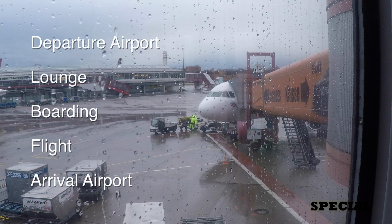Now for today's flight, I will give a score on the individual categories, as you can see them here: departure airport, lounge, boarding, flight and arrival airport, and from that we will then get our final score. Now, departure airport, Düsseldorf, it's the first time I've been there. I did find it quite crowded, and if there were any more people I would find it quite uncomfortable. However, the arrival gate and the departure gates were very close to each other, so I will give it I think a fair score with 4 points.